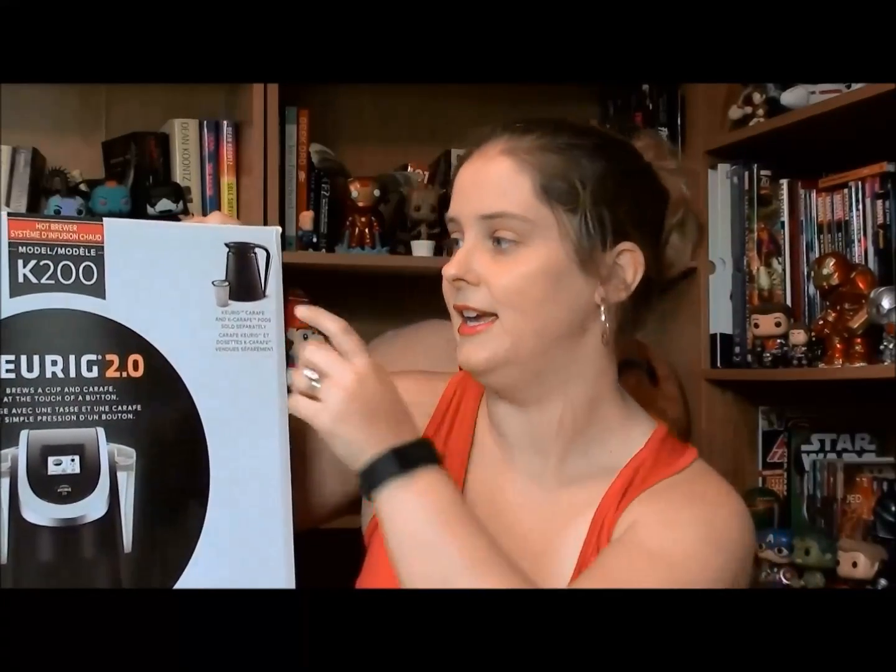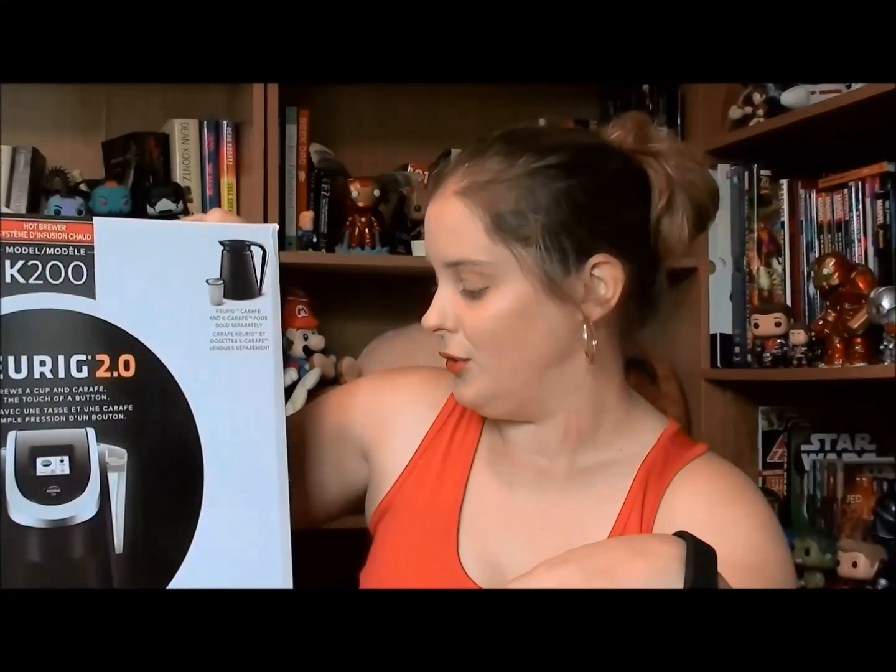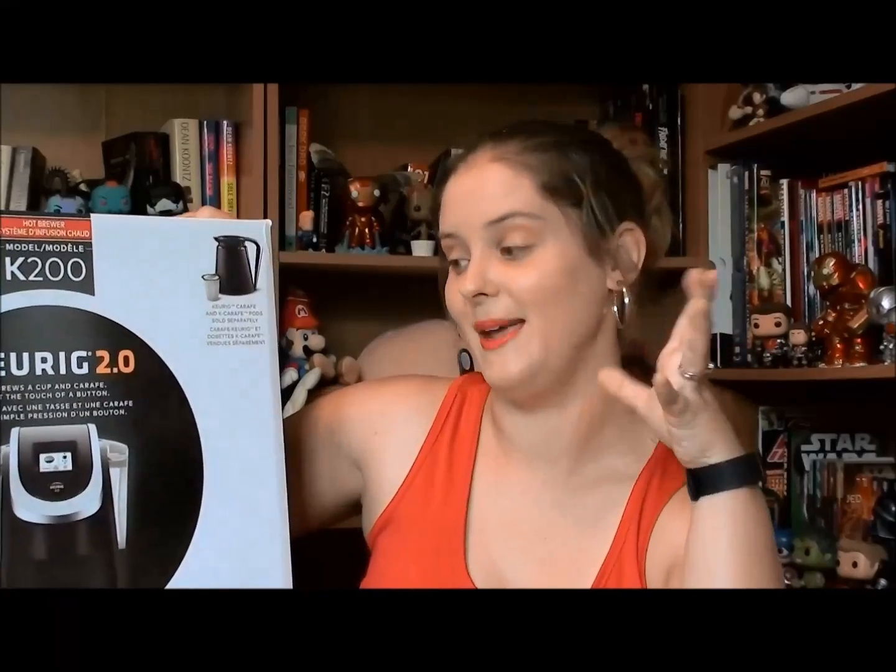And you can also get a little plastic reusable thing that looks like the K-cup pod, that you can put ground coffee into if that's what you like. So it's versatile. You're not just stuck with the stuff that they make.